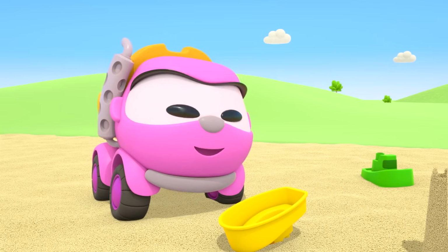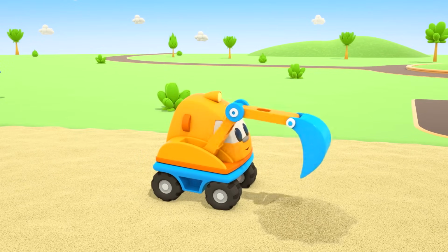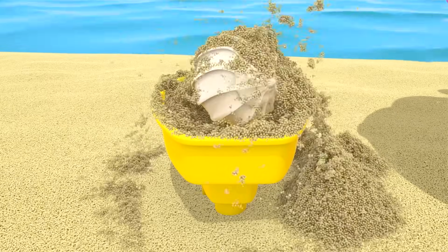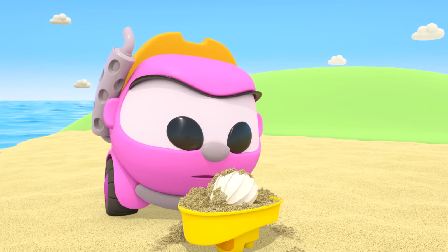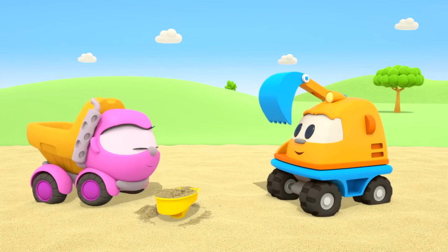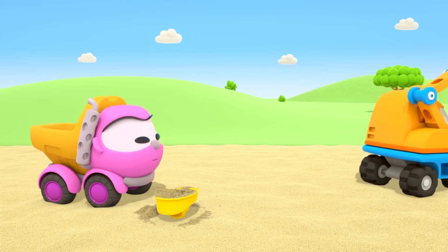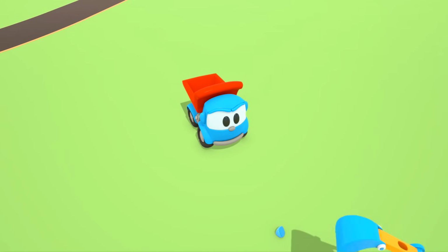Can I have some sand, please? Lea wants to make a sand pie. Huh? Look! In the sand! It's a shell! Let me see. Hey, I saw it first. I dug it up. Scoop, where are you off to? That's not very nice, you know. You can play with the shell together.